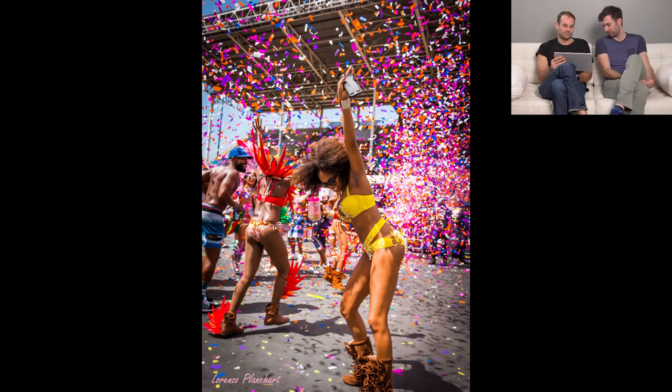I think the colors are cool. I think the action is cool. The liveliness of the photo is great. But this is not fine art photography. Lorenzo snuck this in here and somehow David fell for it. Let's move on.